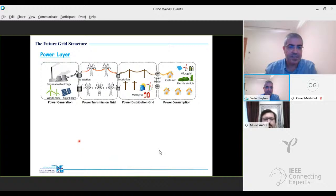Here you can see the power layer of the future grid structure. It is clear that there is diversity in power generation, not only non-renewable energy; we also have renewable energy, and not only on the power generation side. As you can see here, we have generation on the distribution side, as well as on the power consumption side. I mean that as a customer, I can generate my own energy for the future power system.